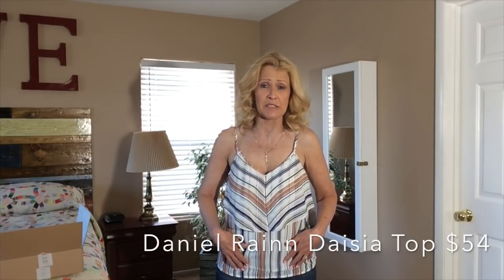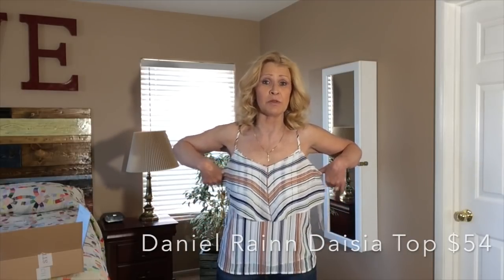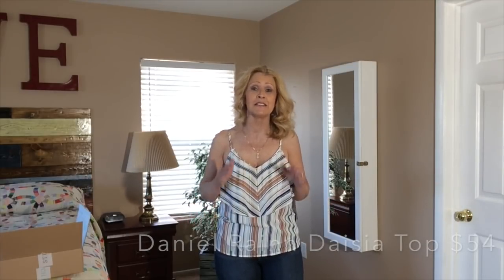So at this point, I think this top is just a little bit too snug around my hips to consider purchasing it. If I sized up, I'm afraid it will be too large up here. So unfortunately, as cute as this is, it's not going to work right now. And I am not putting anything in my closet that does not work. So I'm going to send this back and eat a salad for lunch.